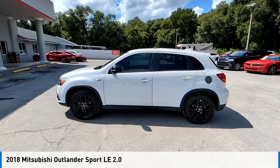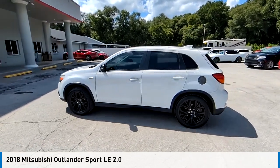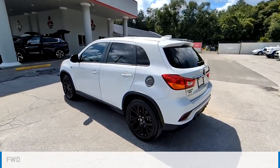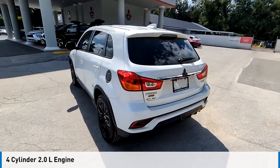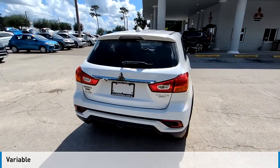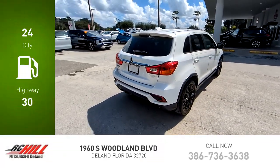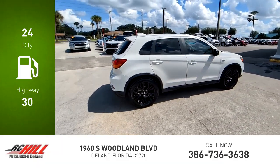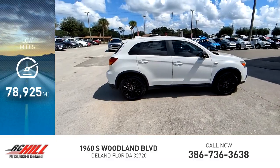We are pleased to show you the 2018 Outlander Sport. This vehicle is powered by a front-wheel drive, four-cylinder, 2.0-liter engine, and comes with a continuously variable transmission. Great fuel efficiency saves you money by requiring fewer trips to the gas station. This vehicle has less than 80,000 miles.